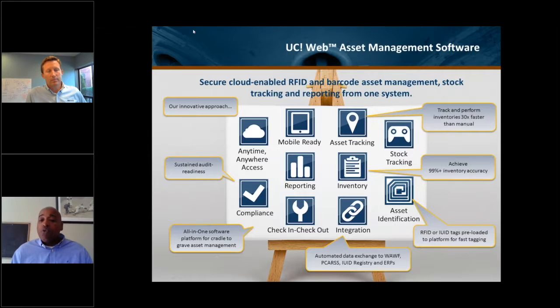We all know assets move, and when they move, that could be a problem. If we just did an inventory last quarter and an asset moved, and we've got an audit coming up, then we have a vulnerability. So being able to have full asset traceability, visibility and management from a compliance standpoint, as well as just knowing where that asset is, is a key component.